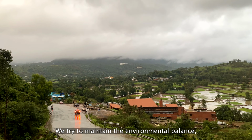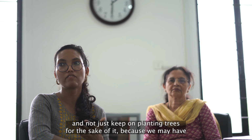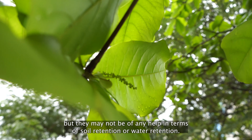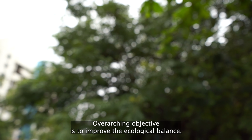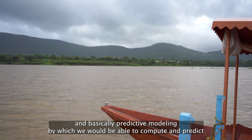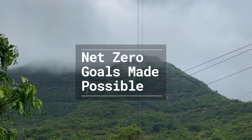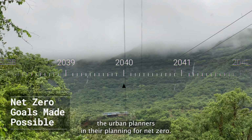We try to maintain the environmental balance and not just keep on planting trees for the sake of it. Because we may have a lot of invasive, rapidly growing trees around Pune, but they may not be of any help in terms of soil retention or water retention. Overarching objective is to improve the ecological balance, improve the carbon sink, and as part of tree works, we are also doing tree growth modeling and basically predictive modeling, by which we would be able to compute and predict the carbon stock in say 2040. So this will in turn help the urban planners in their planning for net zero.